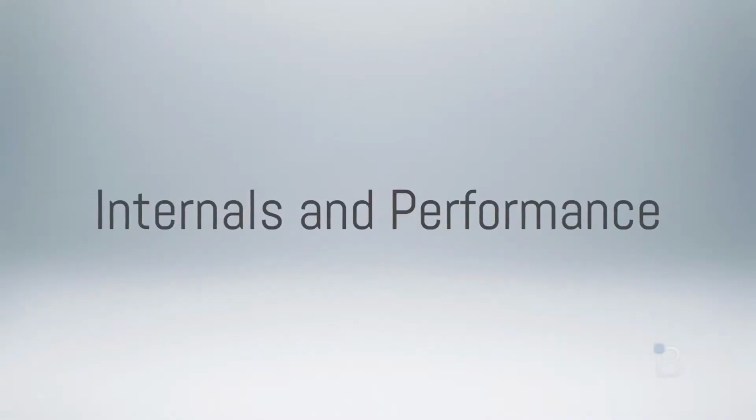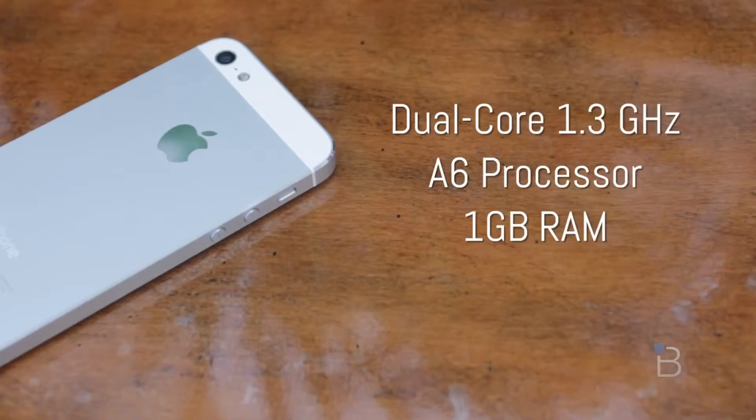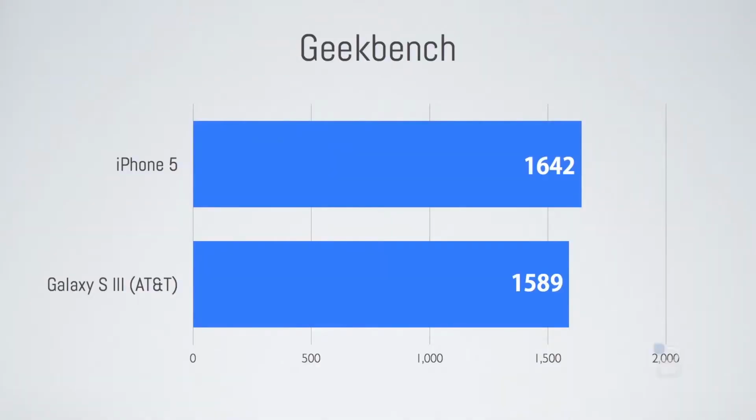So after 2 rounds, we are tied 1-1, and we are moving on to internals and performance. The iPhone 5 is rocking a dual-core 1.3 GHz A6 processor, and the Galaxy S3 boasts a dual-core 1.5 GHz Qualcomm Snapdragon S3 processor. Upon benchmarking these two, even though the iPhone 5 is a little slower clocked than the Galaxy S3, you can see it outperforms it in Geekbench.